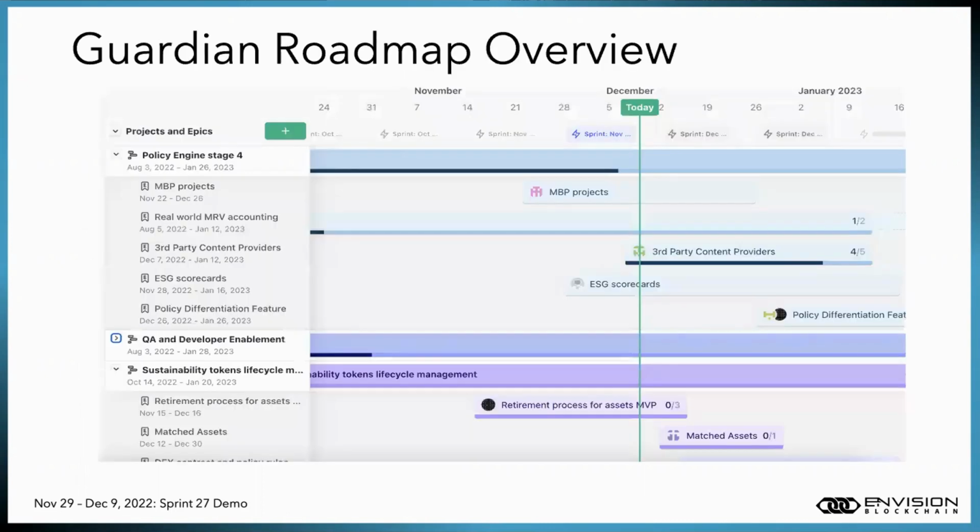So just a quick overview of the Guardian roadmap. Again, this is open source. Anyone can see that. All you need to do is install the GitHub extension in Chrome. And when you travel to the Guardian GitHub repo, you will be able to see a tab to quickly open that up and see what's going on there.